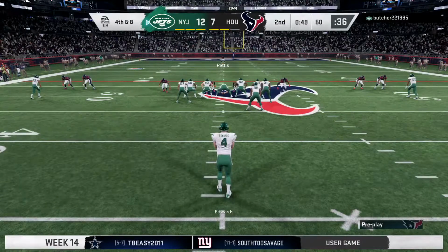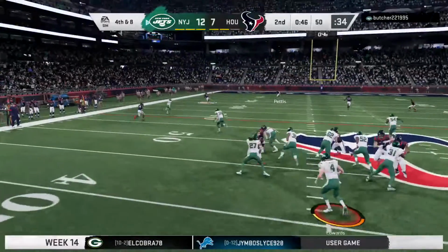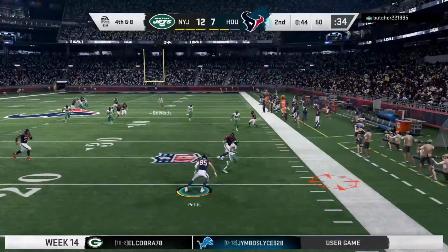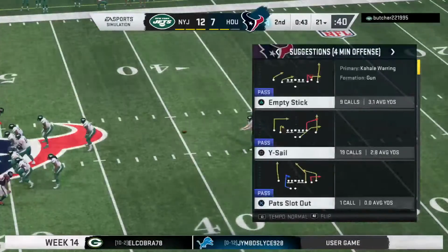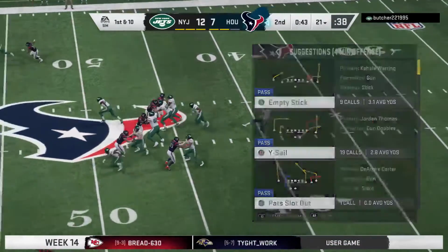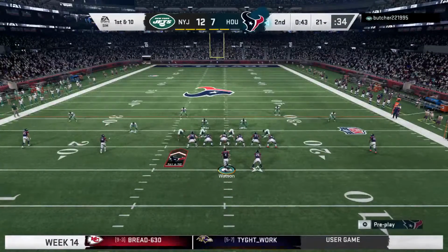Here's Lachlan Edwards now. He'll boot it away from about his 35. Yikes. Terrible kick headed straight for the sidelines. And no return here. Where will they spot it? They say just outside the 20-yard line. The Texans offense ready to go here for their next drive.